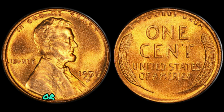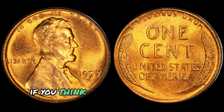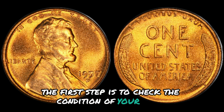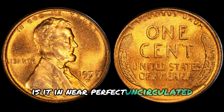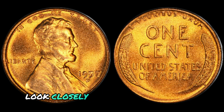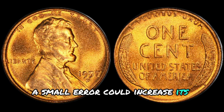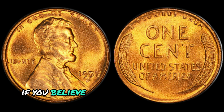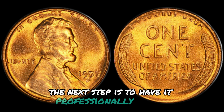It all comes down to rarity, demand, and condition. This specific 1957 D Ultra penny was one of the finest known examples and created a bidding frenzy among collectors. The rare features, including a perfect Liberty, pristine surfaces, and its flawless strike, propelled its value far beyond expectations. At an exclusive auction event, the coin was sold for a record-breaking $264 million. The final bid sent shockwaves through the numismatic world, redefining what was possible for a Lincoln wheat cent.